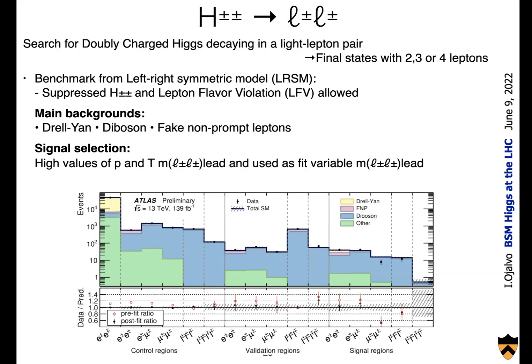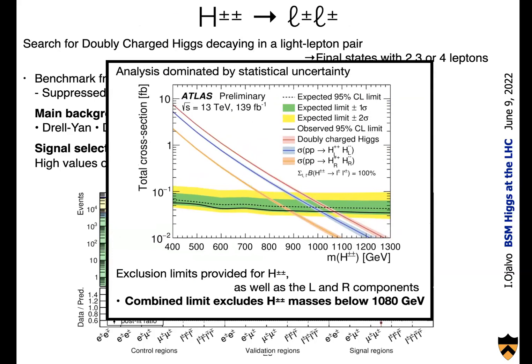And you can see this very nice summary plot that ATLAS has put together, looking at all of the various final states. So everything: ee, 4 leptons, e-mu. It's quite a complex analysis and a heroic effort. The high values of pT and mLL are used as fit variables for this analysis. This analysis is dominated by statistical uncertainty currently, and they'll be benefiting from more data in the future.